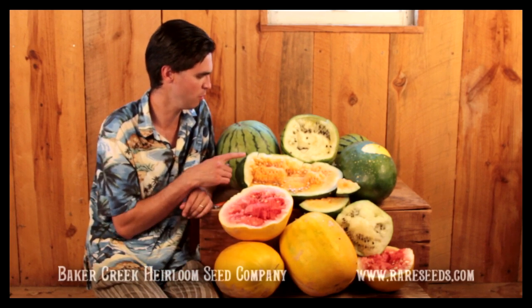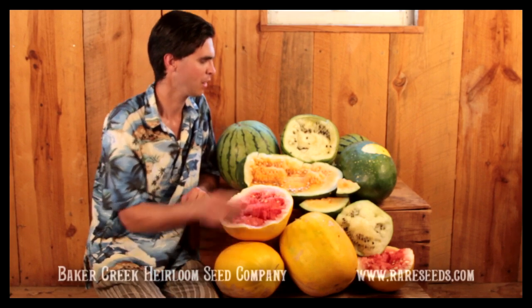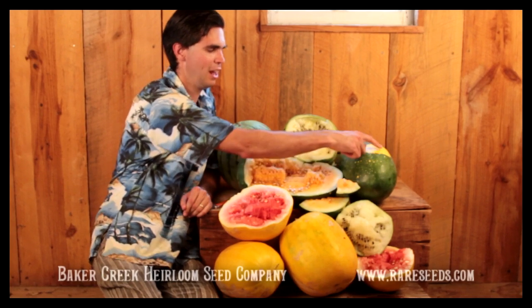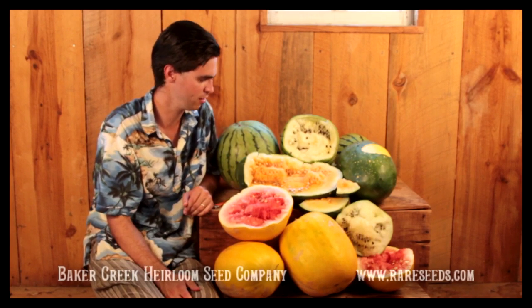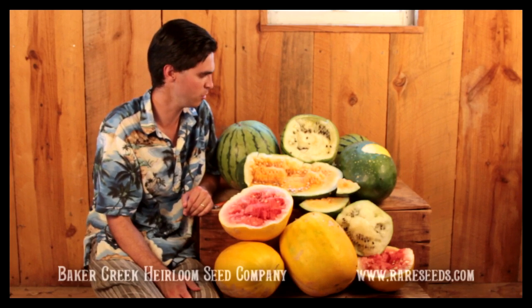And right above it we have the Moon and Stars yellow flesh or orange flesh. As you can see, it has the Moon and Stars pattern on it, where you have little specks and a big yellow moon-like spot. This melon is actually most commonly available in red flesh, but this is the orange flesh variety that's very sweet, and we actually like it better than the red flesh Moon and Stars.